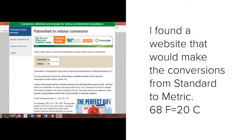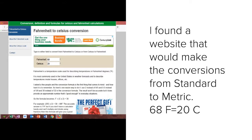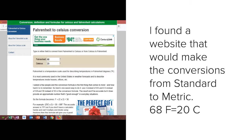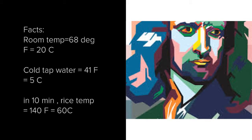I found a calculator website that would make the conversions from standard to metric. I wanted to find out what room temperature, or 68 degrees Fahrenheit, would be. I found it to be 20 degrees Celsius. I had to come up with all my facts.